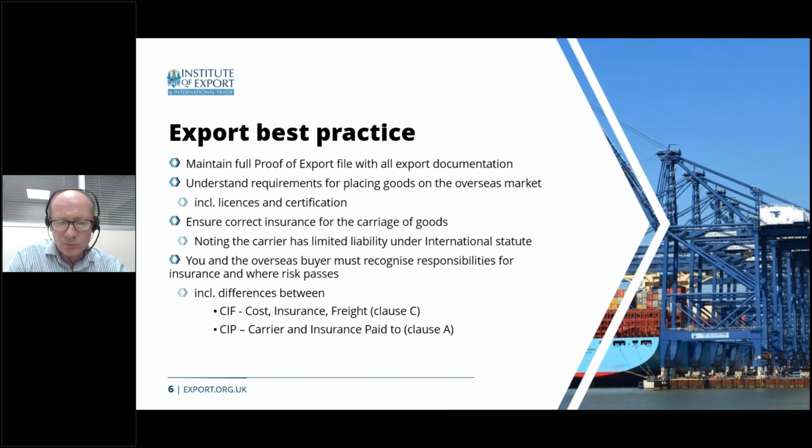Ensure you have the correct insurance for carriage of goods, cargo insurance in place. So it becomes absolutely vital. And there are some businesses that may be considered a carrier, the forwarder will pay out in the event of damage to the goods, delays in goods, etc. But the carriers have limited liability under international statute, which means that you need full cargo insurance for your goods, and be clear on who is responsible for the cargo insurance. Don't just assume that an Incoterm means insurance is definitely the responsibility of one party or the other. Be very, very clear on who is responsible for the insurance.